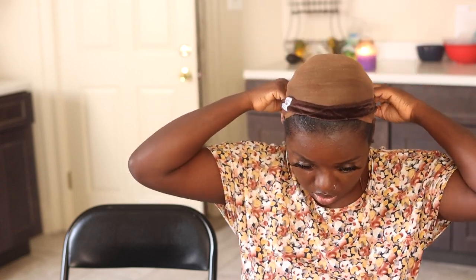So I'm going to put this on like so. And you know, it's going to keep these wigs in check because the last thing you want is to have these wigs flying off your head when you're on a roller coaster or something. Like, we're not doing that in summer 2021. And just make sure that it's to the right of you. That's what the instructions say when it comes to wearing the wig grip.